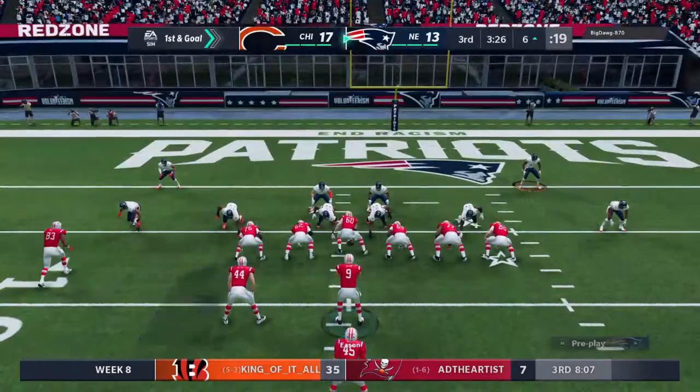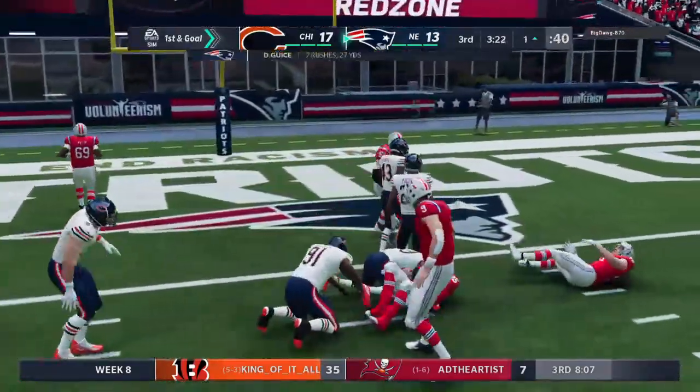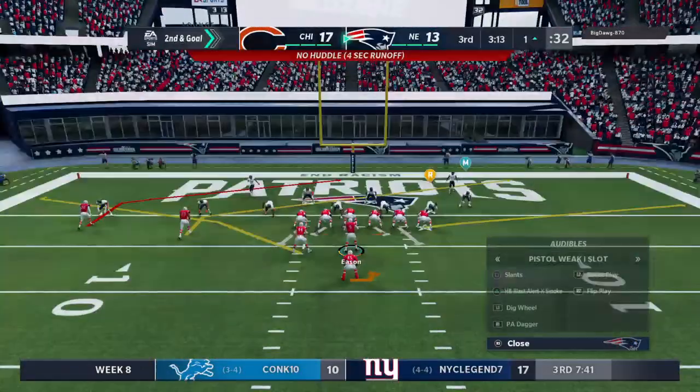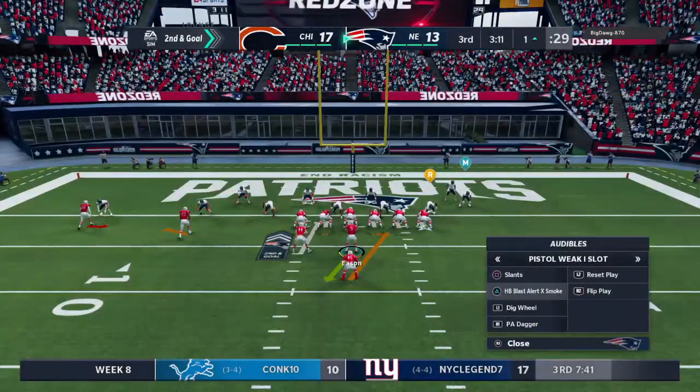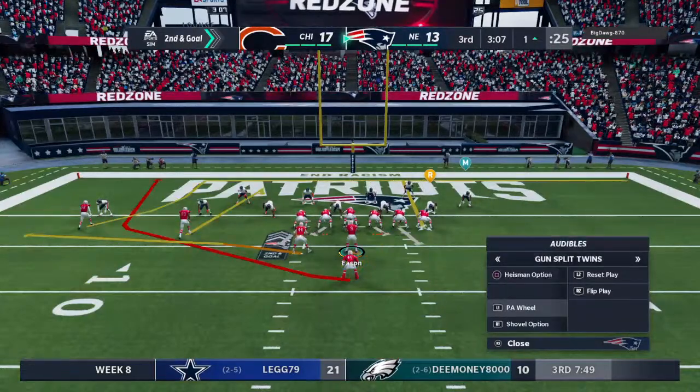57. Mike, 57. Geis, they'll try to run it. They'll try to run it in, going option right. And he's going to press this one forward as they stop it right around the 1. Short of the goal line. 5 yards, a good run there, and now second and goal.